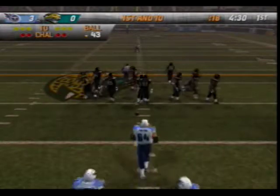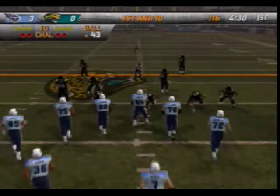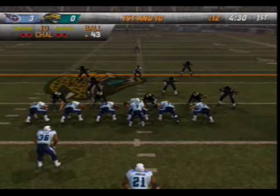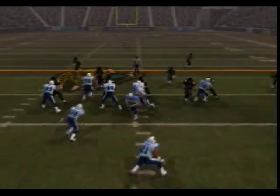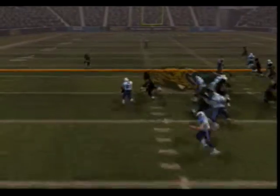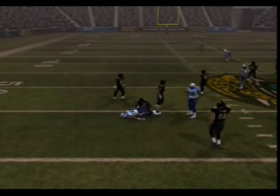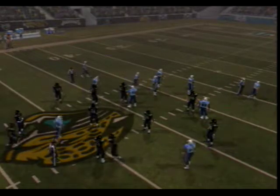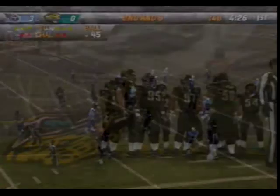Ball on their own 43. At the 43-yard line. First and 10. The Jaguars come out in a 4-3. Little misdirection. Spotted at the 45. Freeman, very little help up front. Maybe a yard or two on the play.